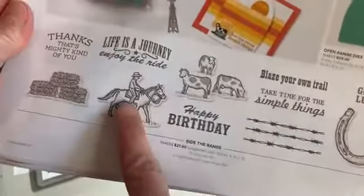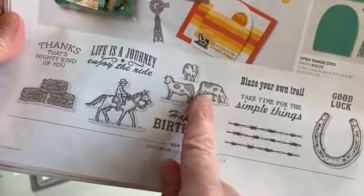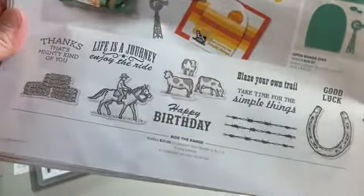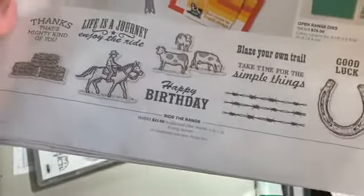So for those that are horse lovers in your life, or have cattle, which my son does, and they live right across the road, so I can see them usually right out my window. Sometimes they've made it on my Facebook Lives.